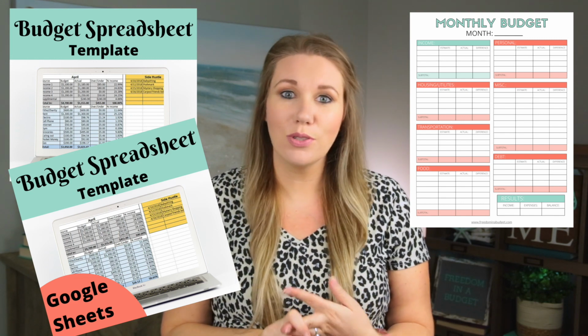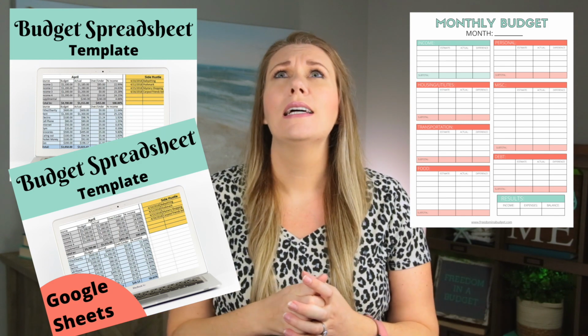And I have been using the Excel Google Sheets template for I think 6 years now, and I love it. I've perfected all the formulas and tweaked it, and I just love it. It's so customizable. You can change it throughout the month. You can change it from month to month. It's so easy to track your spending. And if you're tracking your spending every couple of days, it's not going to be overwhelming.